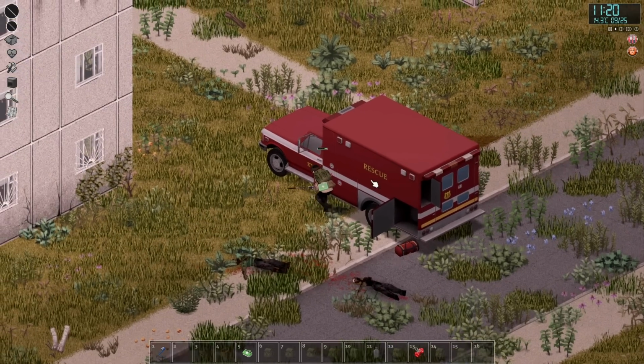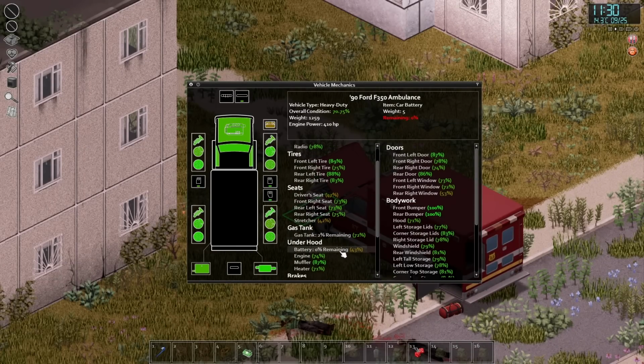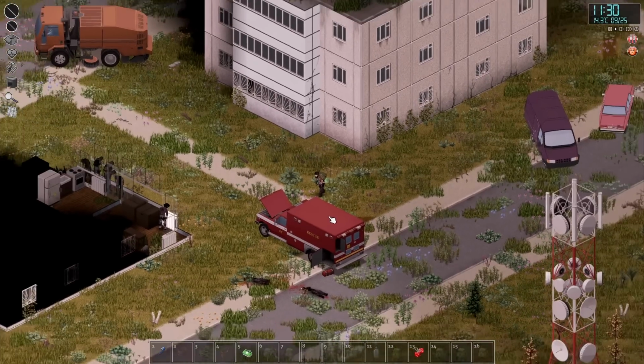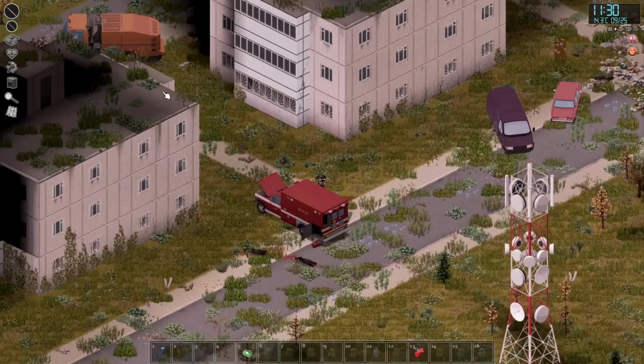Let's have a look at the condition of this car. Oh my god, look how good it is. Gas, battery, 0% battery. That's still a shame, but that'd be amazing to have. Oh my god, and a street sweeper. That'd be even better to have.